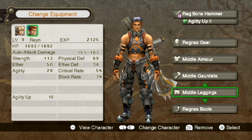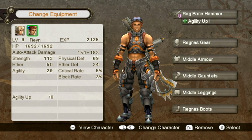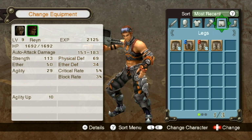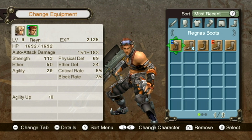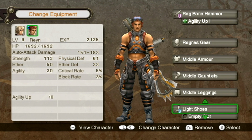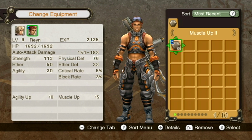Muscle Up gems increase defense, which I would typically want to put on Rhyne. Problem is, none of his equipment right now has any slots on it, so I'm going to want to switch out at least one thing so that I can equip that. I think I'll switch out his shoes. He has 69 physical defense right now, and I'll have 61 after we switch to these light shoes. So you're thinking that we're probably not going to get that many points from it? Wrong. 76. Very much worth it.